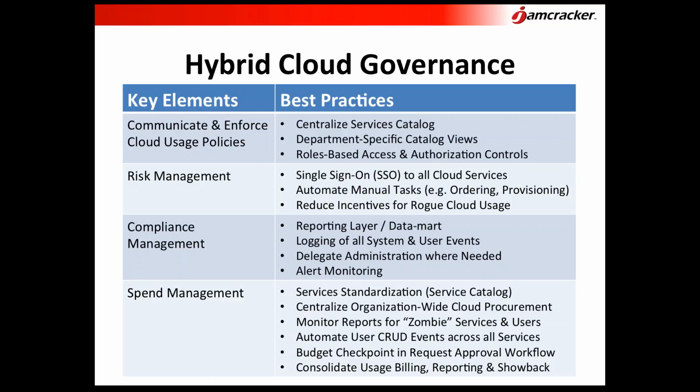So if I had to summarize what we've seen over the years in terms of best practices for hybrid cloud governance, it really comes down to 4 key elements. The first thing is communicating and enforcing cloud usage policies. It's pretty amazing if you look at some of the stats on this, but the vast majority of large organizations, when users and IT organizations are surveyed, one of the questions that I saw in a recent survey was, do you know what your organization's policies are in terms of cloud services usage?